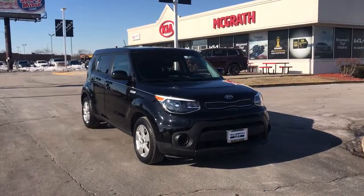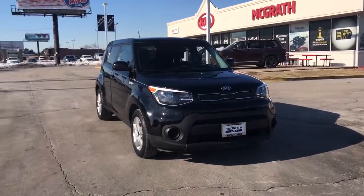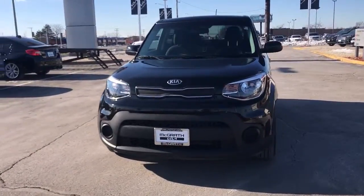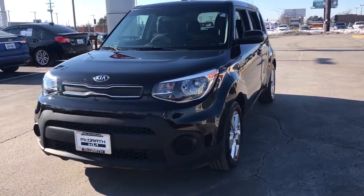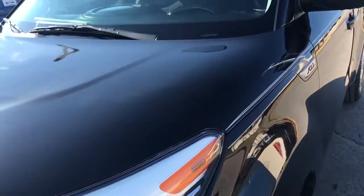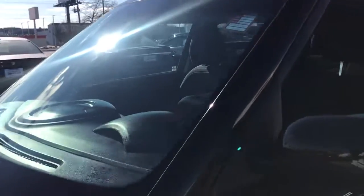Enjoy the view of this 2019 Kia Soul. This vehicle still has fewer than 25,000 miles on the clock, so it won't last long. Here's a versatile Kia Soul, the subcompact crossover that's funky, affordable, and loaded with talent.